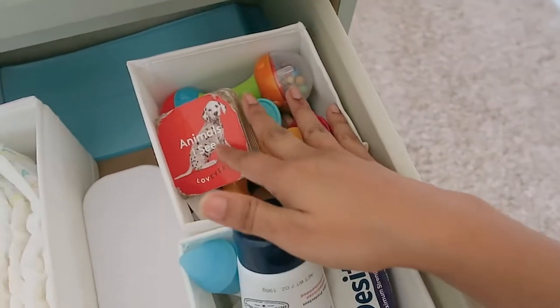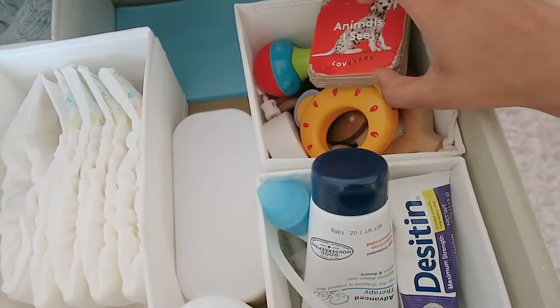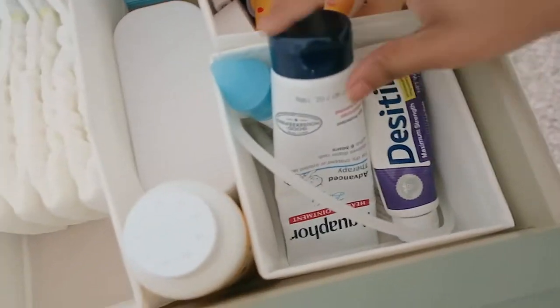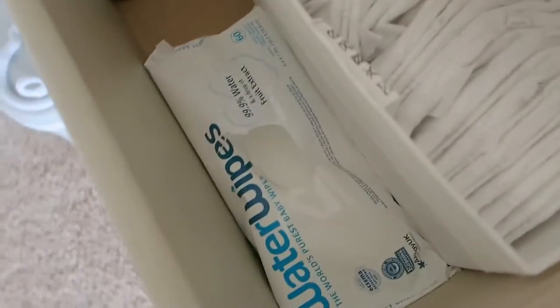These are some of his toys that we give to him when we are changing his diapers. And these are just some of the ointments that we use. This is Aquaphor, Desitin, his nail clippers, and other stuff. Right here we have the water wipes. We use the water wipes from Amazon.